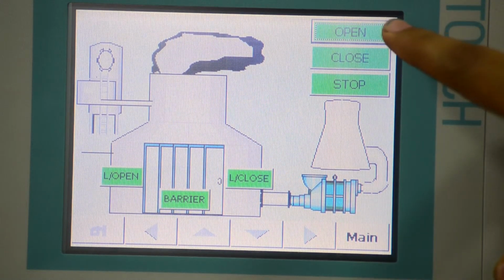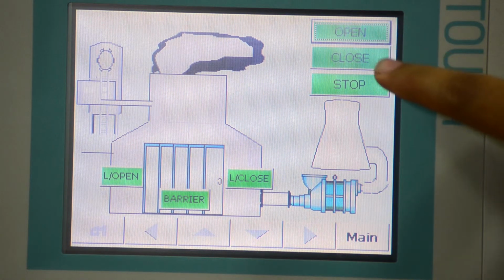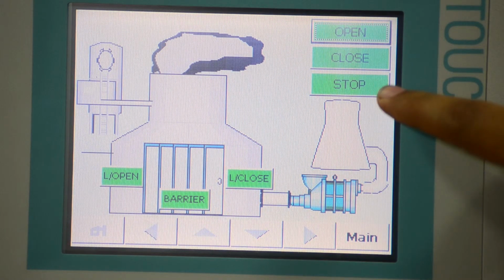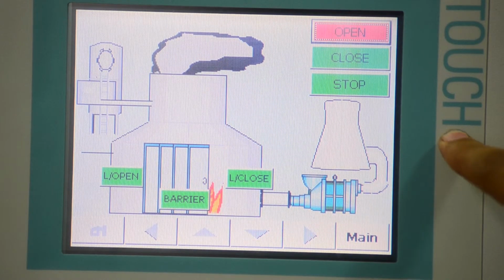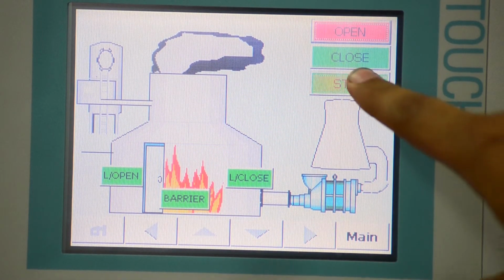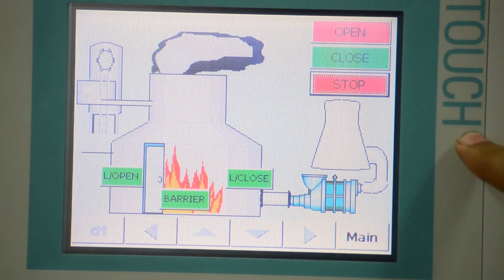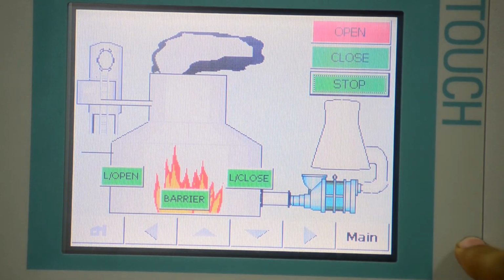The open button initiates the opening of the door. The close button closes the door and this is the emergency stop button which terminates the operation. Now we press the open button, the door starts to open. As soon as we press the emergency stop button, the process is terminated and the opening of the door is stopped. When we release the stop button, the door is finally opened.